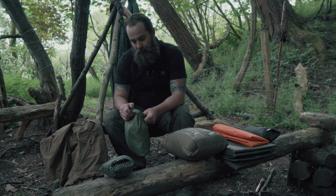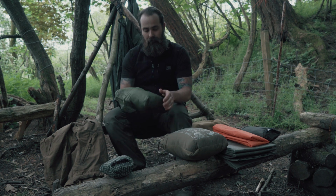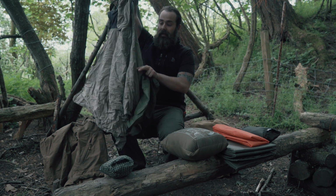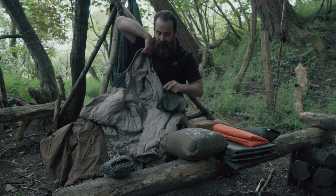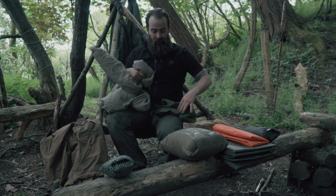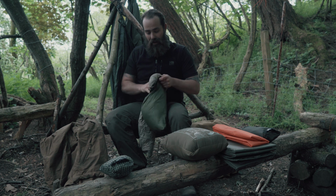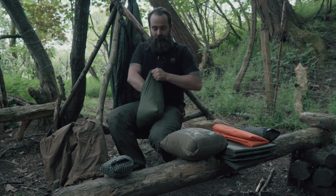Next, I have a warm jacket. And for me, I'm really digging at the moment the Montane Prism jacket. I had one for years, and then I seen one in this colour going really cheap, and I couldn't say no. It's filled with Primaloft Gold, it's windproof, it's lightweight, it packs down into nothing. It's absolutely outstanding.